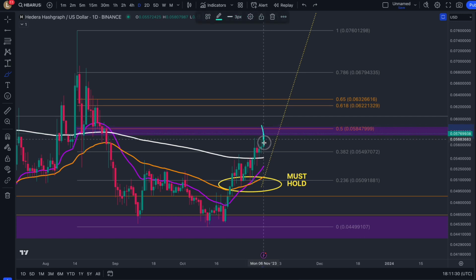So if we do start to get big wick rejections from this point and closing beneath these wicks, which is about the 5.7 cent area, if we're closing back under 5.7 cent, then we're looking to come down to the hopefully newly formed bullish crossover here. But if this doesn't come, if we close above this, we're not seeing wick rejections to the upside, we're looking to break through and head to the next target of 622 and 632.